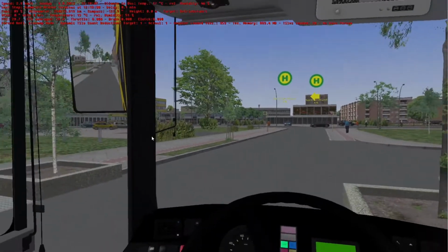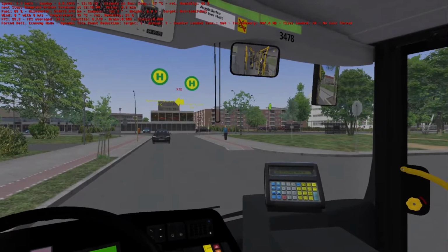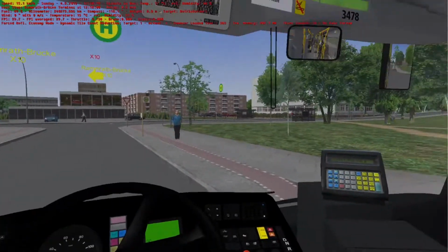I think my rear is going on the curb. Yeah, it is. I can feel that in my steering wheel, the resistance. Don't come here, you stupid car. This is why I have got collision turned off.